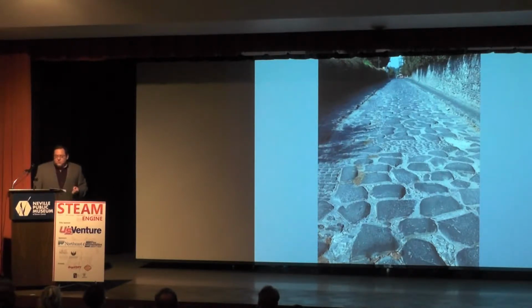The main Roman roads were marvels of practical engineering. They would have a deep and solid foundation excavated out. Then gravel and sand provide a base, and finally you'd have a top layer of paving stones. Major roads were usually at least 15 feet in width, and they were built with a crown so that rainwater would flow off to the sides and go into drainage ditches.